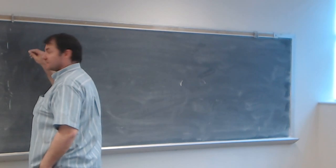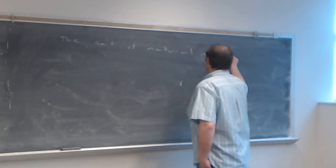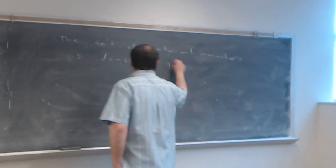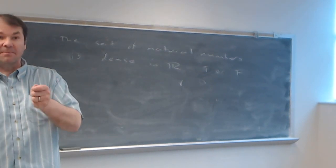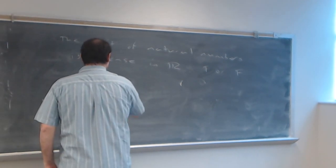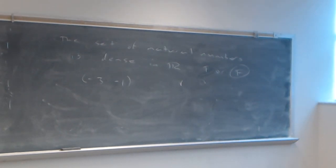So here might be another question I could ask you. The set of natural numbers is dense in R. True or false? False. There's lots of gaps between the natural numbers. I can find in the real number system two numbers that don't include in between them a natural number. You look at -3 to -1. There's no natural number in there. Is that okay? The answer here is false. That could be something I ask.